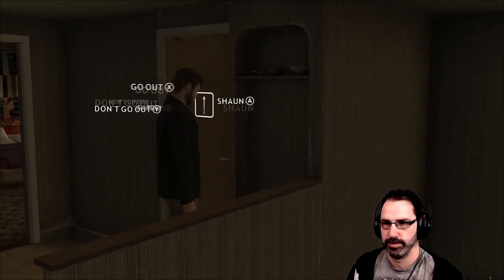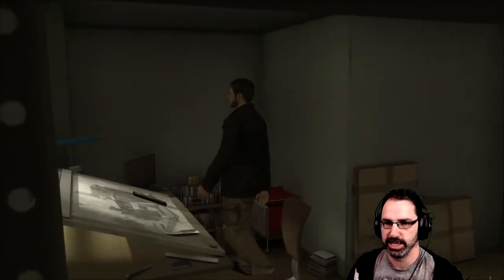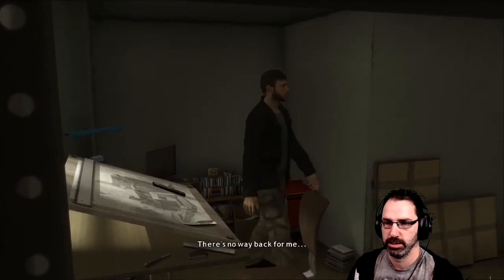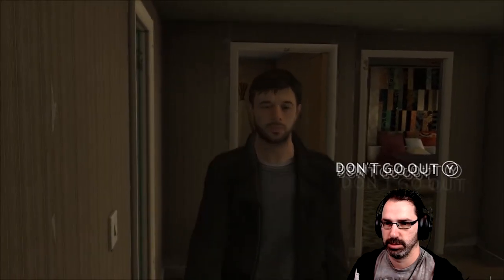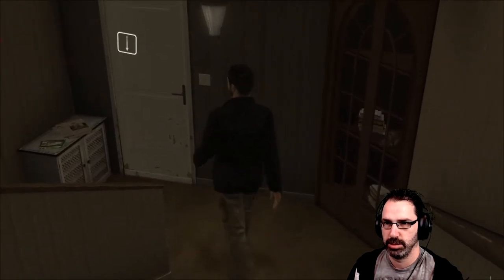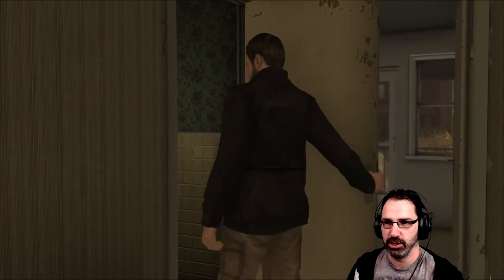Hmm. I've gotta go out. I'll go crazy if I stay in here. He says as he stays in. I could go through the neighbor's garden and avoid all the press. Ooh, that's a good idea. There's no way back for me if I've done anything to hurt Sean. If I go outside, they'll jump me and hassle me with their questions. I can't do it. I just can't do it. Let's go out the neighbor's garden. Yeah, let's go get caught trespassing. That'll look good.